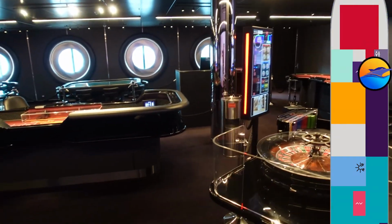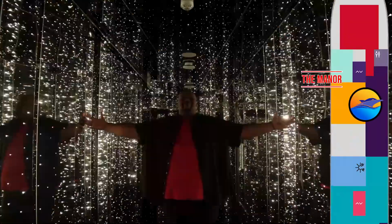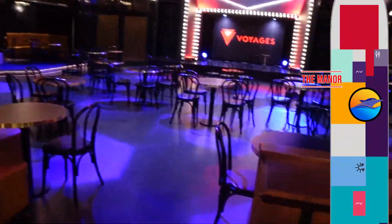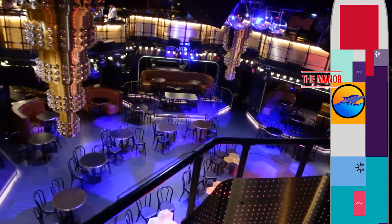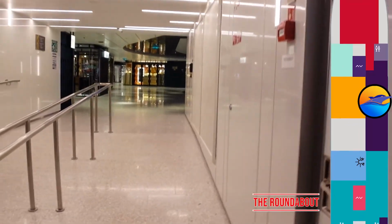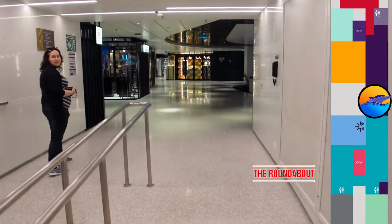Inside of the casino, you'll find the doorways that give you access to the Manor, and one of the more popular spots, we've all seen them, the Instagram shots on board. There are other entrances to the Manor, but they're usually closed off. So if you need to get to the Manor, expect to go through the casino. Leaving the casino brings you to the shopping area and the Roundabout.